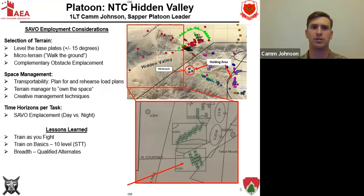In terms of lessons learned, the first is just train as you fight. I wish I would have had my platoon go out way more during the day and at night, or even during PT in MOPP gear and IOTV, and then place a SAVO minefield and frat fence to standard with a stopwatch, so I can sit there and come to the maneuver commander with confidence to say, hey, we can build these obstacles in this amount of time with 100% confidence.